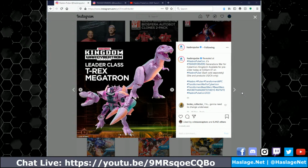So all Deluxe, Voyager, and Leader class come with a golden disc card, and the opposite side of the card reveals a future path for a character in the series. So, according to Jackie, it's random. So we'll see how that works. Probably with my luck, I'll get like 13 Rat Traps.